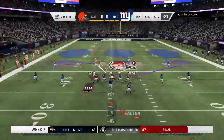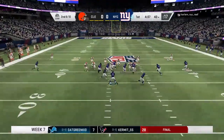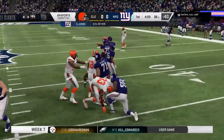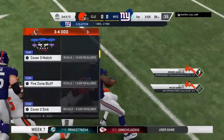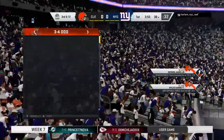So 2nd down and 10. Once again, they'll go from the 40. And that one covered beautifully. Their defenders stayed home, and they'll stop him behind the line. The 2nd down play results in a loss of 2 yards.